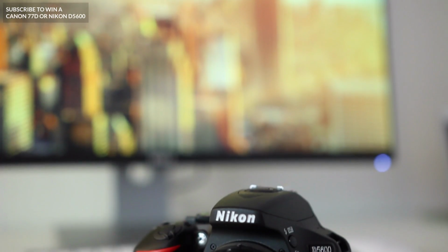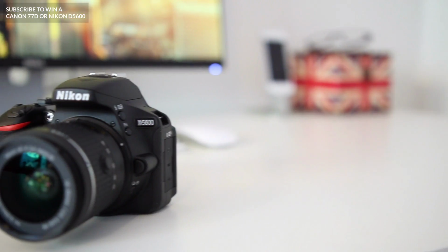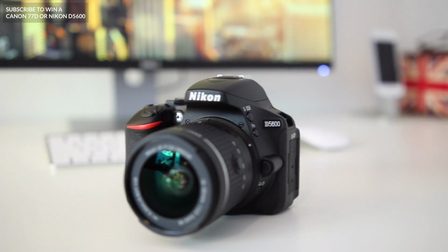And lastly, I wanted to touch on the burst rates of both of these cameras. The D7500 can shoot at a pretty impressive 8 frames per second, compared to just 5 on the D5600. For sports and wildlife photographers, that's actually pretty important. So if that is your main type of photography, it's probably worth spending a bit more and getting the D7500.